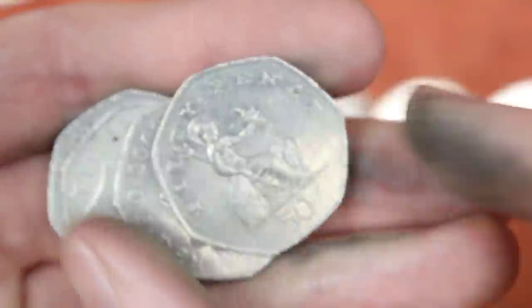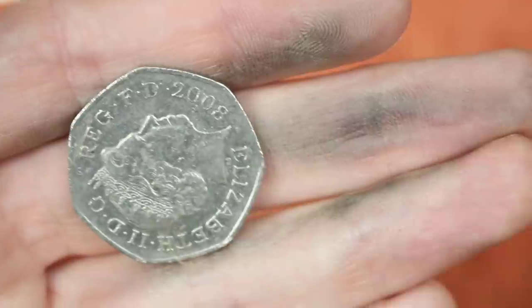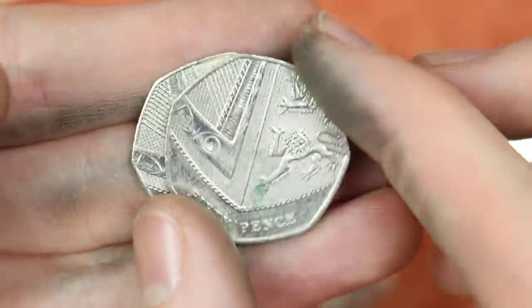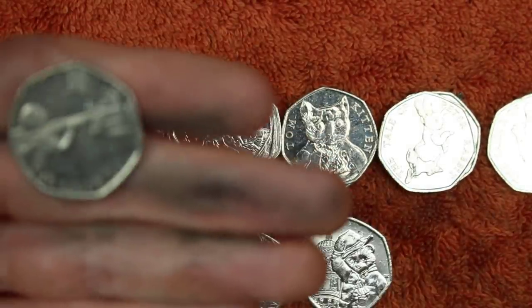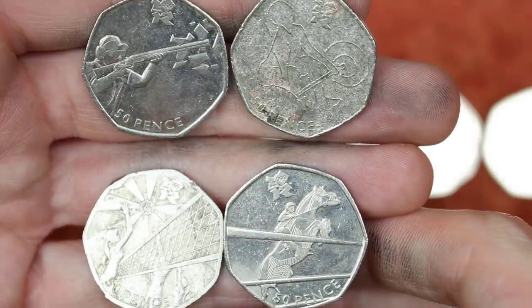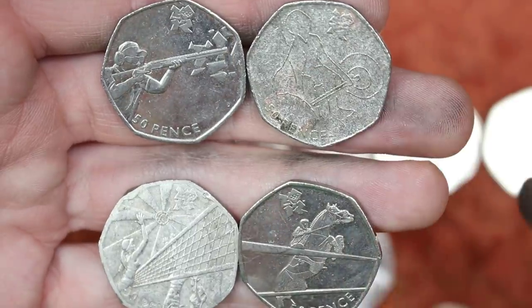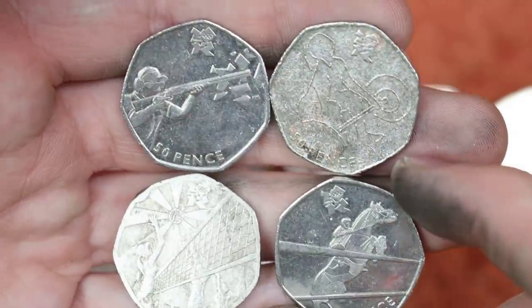We got 1, 2, 3, 4 2008 Britannias, and 2 2017 Shields. So, very successful. And again, 4, holy Toledo. One less than last time. 4 Olympics, unbelievable. 9 Olympics in 2 videos, what is going on? Even if we had to get through probably about £100 worth of filthy coins, the dirtiest coins I've ever had to hunt through. But there we go.